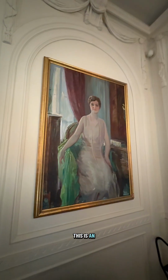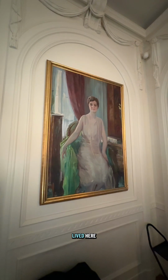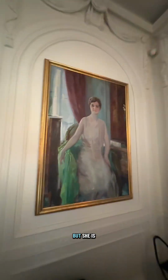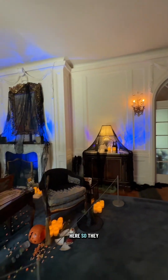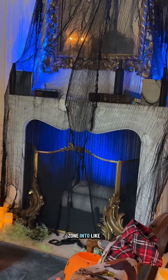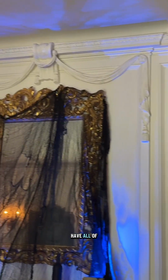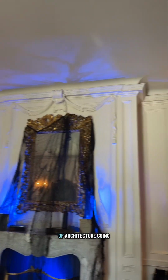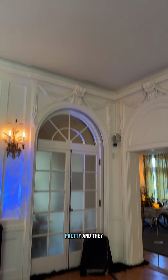No. This is an actual portrait of someone who once lived here. We aren't sure if this is Lilly's second wife or what, but she is here. So they currently have this all set up for Halloween for Harvest Nights again, but we're gonna just kind of zone into, look at the fireplace, how cool that is. And then you have all of this really pretty filigree kind of architecture going on, which is so pretty.